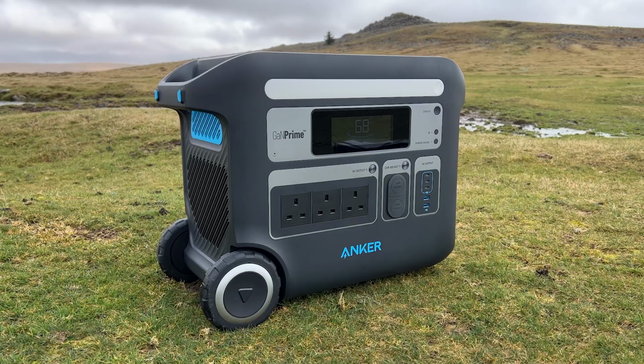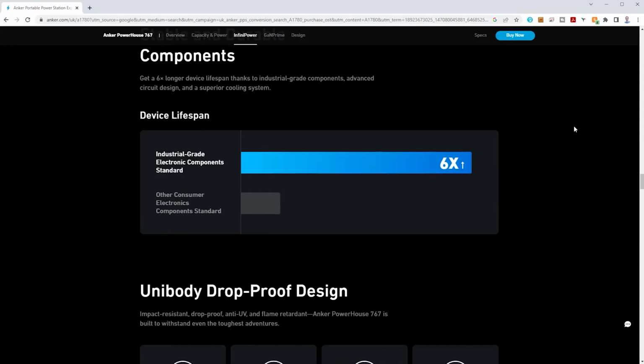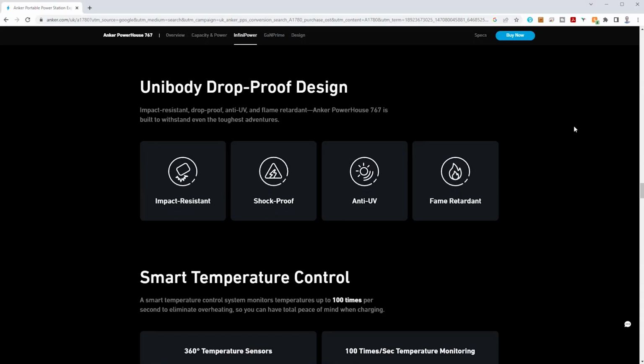It looks like it could take a few knocks, and Anker encouragingly claims it has a unibody drop-proof design, but it has no weatherproof rating, just like every power station I've reviewed so far. I would have at least liked a protective cover included, like you got with the slightly smaller Anker 757 I've also reviewed.